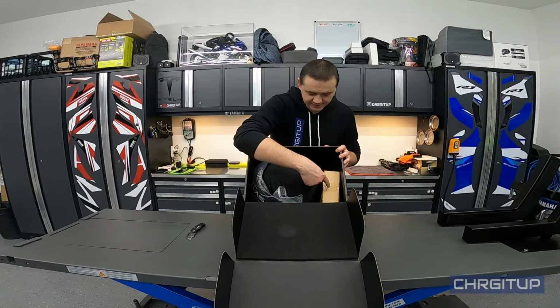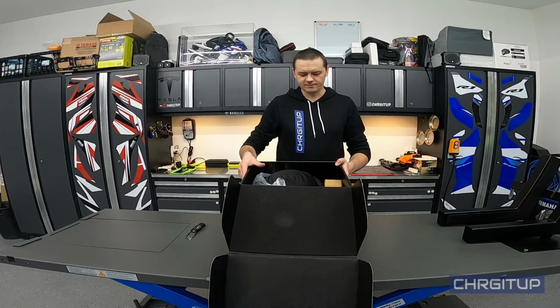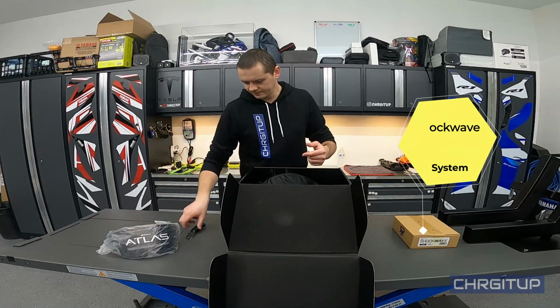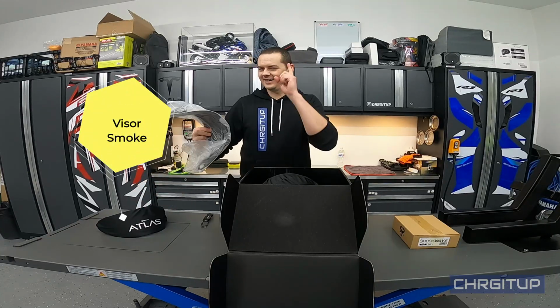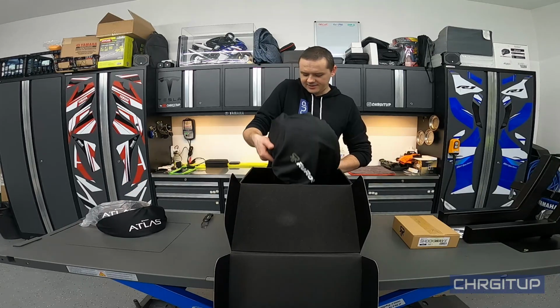Helmet, visors, and the sound system for the Atlas. Let's go ahead and take everything out and go from there. Then we got a tinted visor. Oh, actually, oh yeah, I remember now. We got some REFERRAL stickers. Let's go ahead and take this guy out.